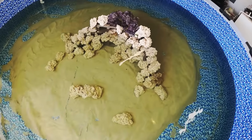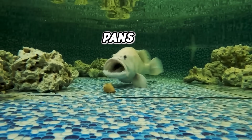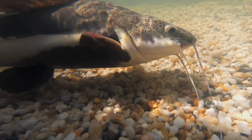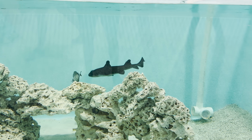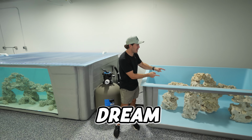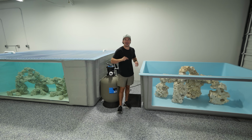In the past, we built a 5,000-gallon saltwater pond with 2 giant groupers, pots, and pans, a 4,000-gallon freshwater pond with tons of predatory fish, and our new 3,000-gallon shark pond that is absolutely thriving. So today we're building our dream 1,000-gallon saltwater reef pond, the second edition in the Fish Guy warehouse.